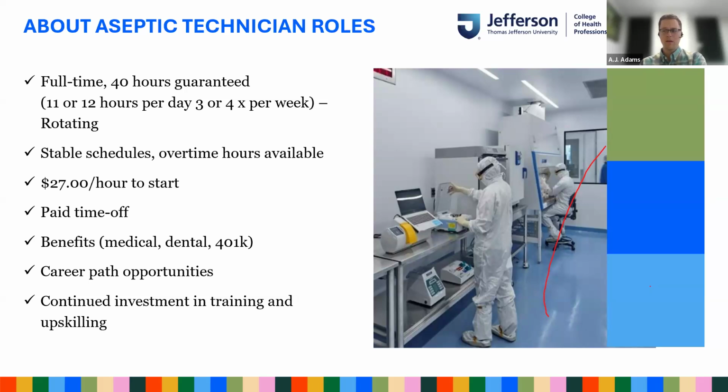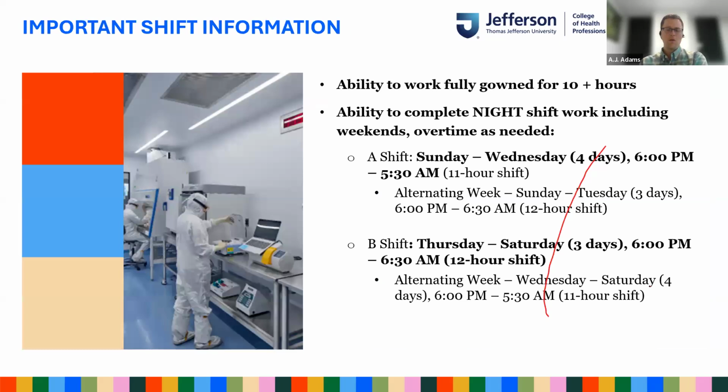To date, we have over 30 graduates of the Skills Initiative program working at Iovance, and all of them have those traits of taking initiative, being science curious, and having that go-getter attitude. We believe in the aseptic technician position as a quality job and a great pathway into the cell and gene therapy industry.